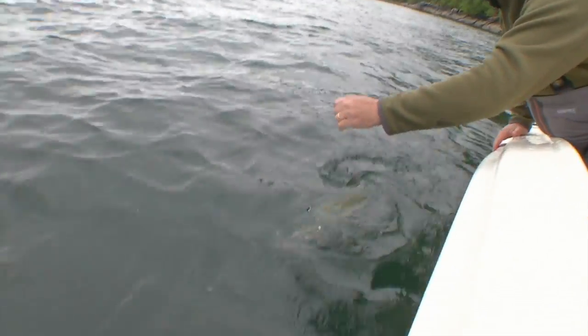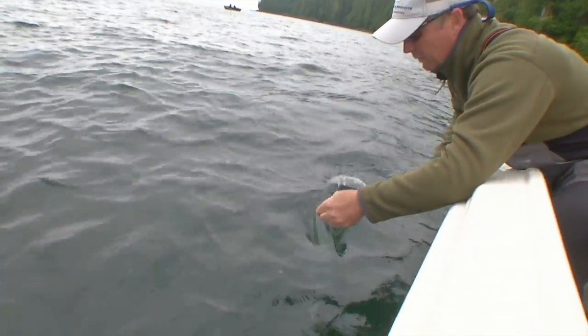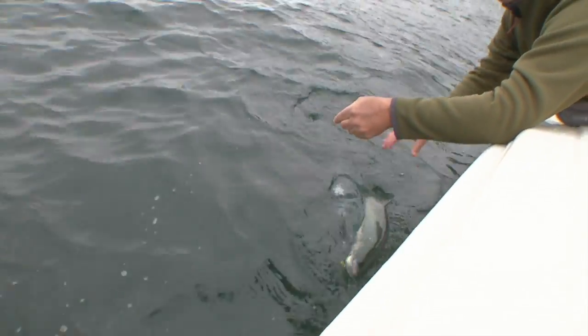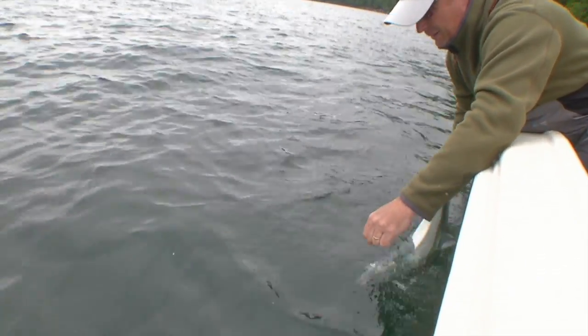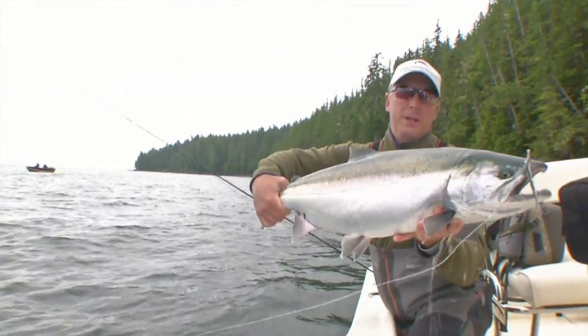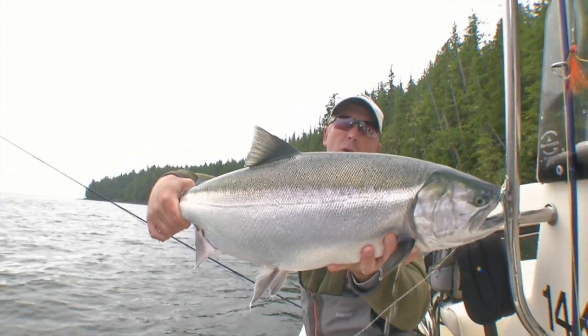Now, I'm gonna try to hand tail them. I'm not gonna use a net on these fish. It takes the scales off and it can damage the protective slime layer that protects them from disease. That's a pretty nice brace of fish right there. Nice August coho.